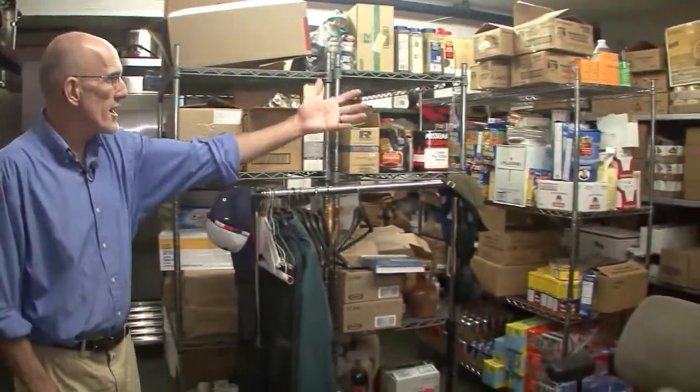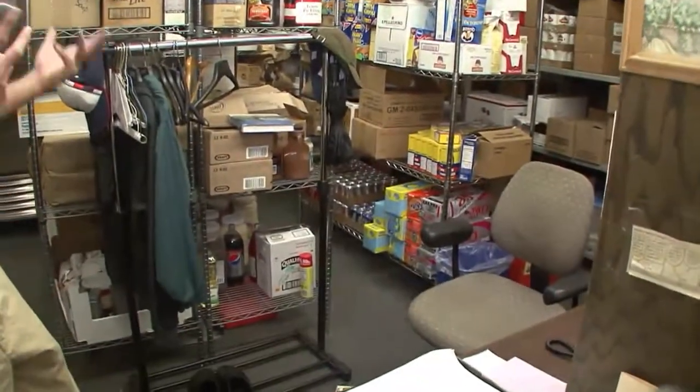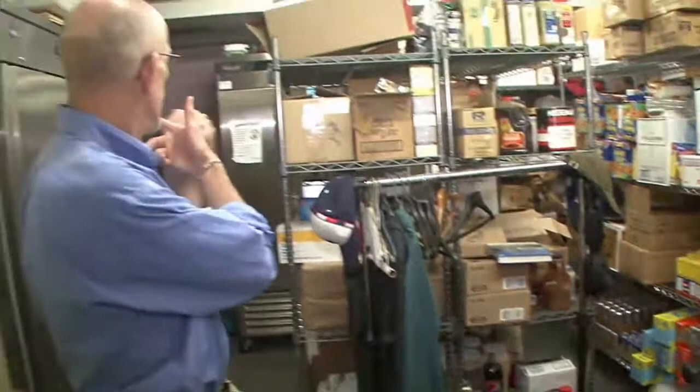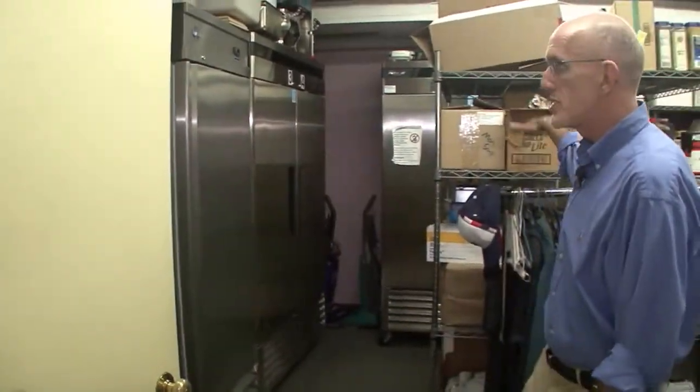As you can see, even the dry storage is very tight, and this is where the kitchen's office desk is. It's really hot in here because all these units are inside here, and the dry goods should be kept cool. So there's a real problem there.